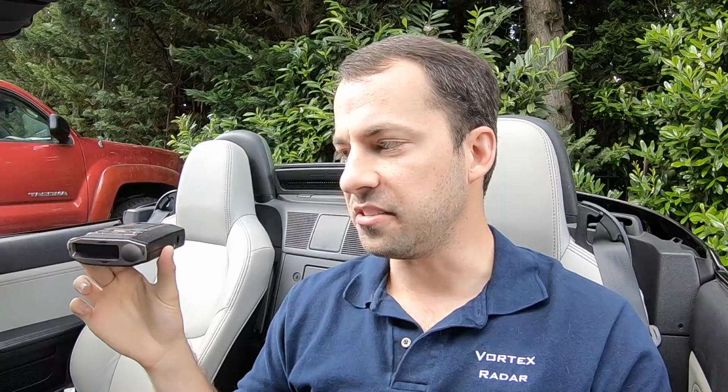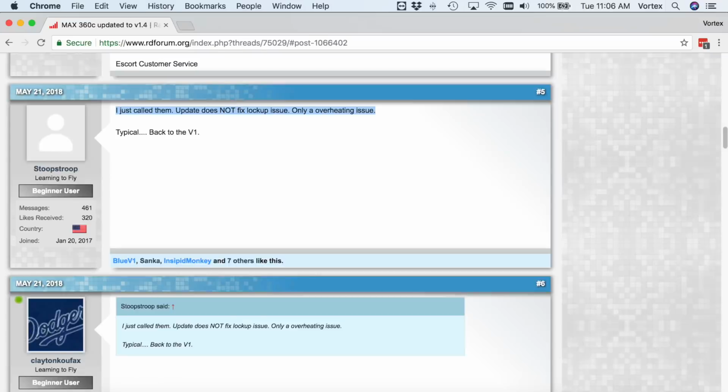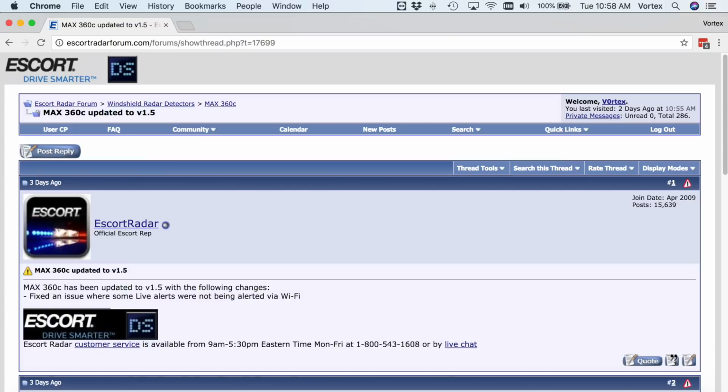Let's start with the Max 360C. There's been not one, but two firmware updates for this since. There's been firmware version 1.4, which basically helps address some potential overheating issues now that we're getting into the summertime. And the second firmware update is firmware version 1.5, which helps with Escort Live alerts showing up on the detector when you're running the detector over Wi-Fi as opposed to over Bluetooth with your phone.